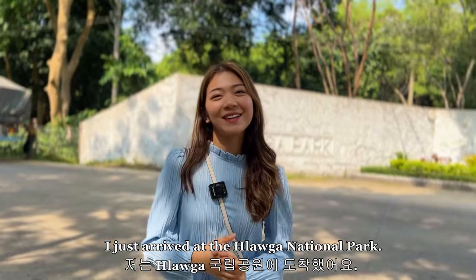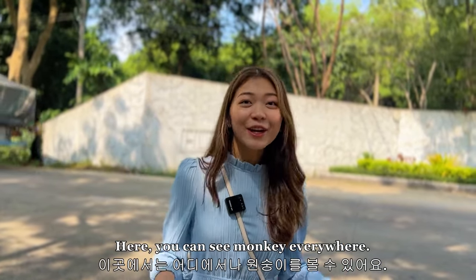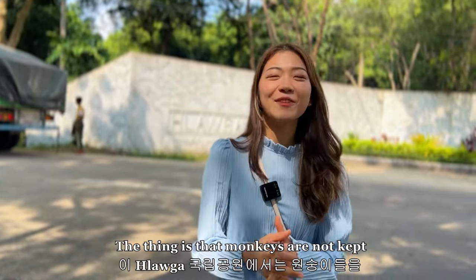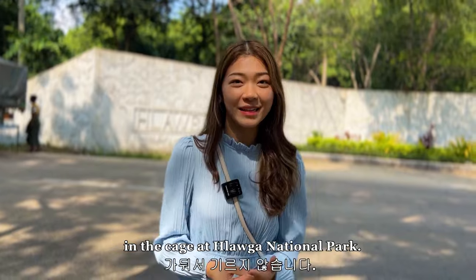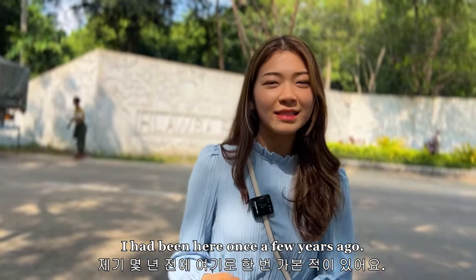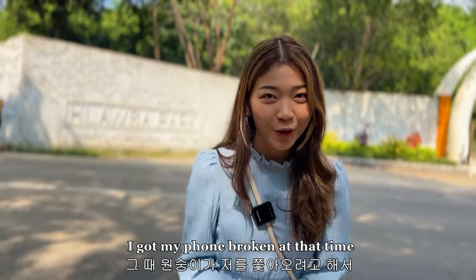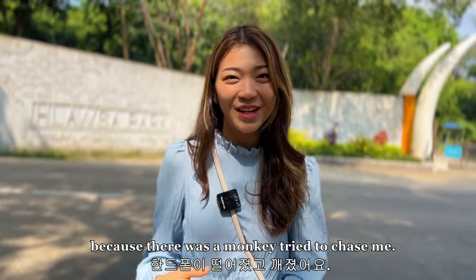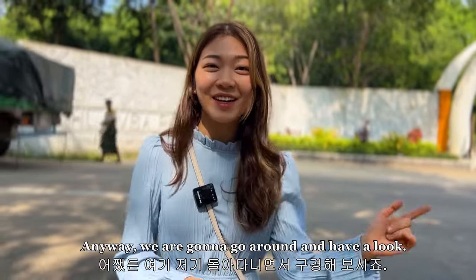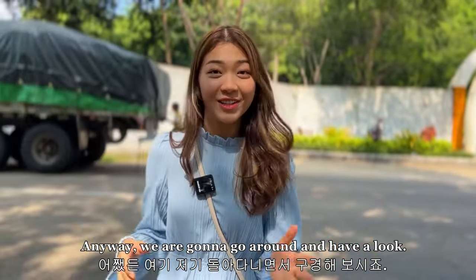I just arrived at Hlawga National Park, and here you can see monkeys everywhere on the street, and there is one monkey right there. The thing is, the monkeys are not kept in a cage here at Hlawga National Park, and I've been here once a few years ago, and I got my phone broken that time because a monkey was trying to chase me, so not a very good experience. Anyway, we're going to go around and have a look. Let's go.